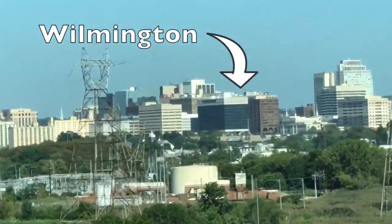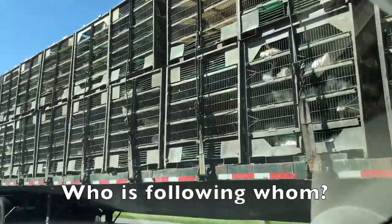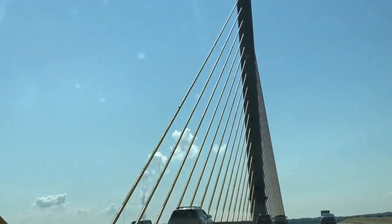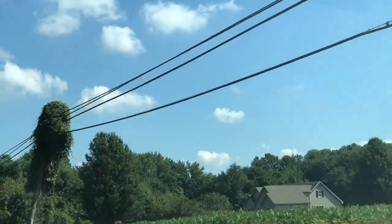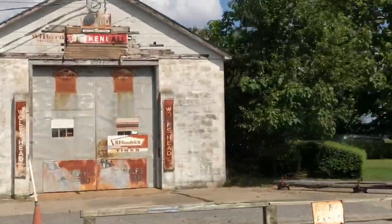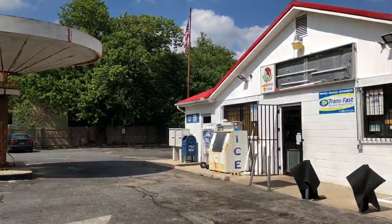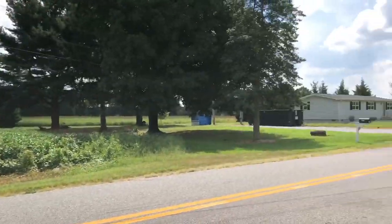Buddy's house, we're going to get an update on that Tahoe. Only being an hour away, it's like a different world out here. It's almost like time stood still. You have a few homes, fields, and not a whole lot more.